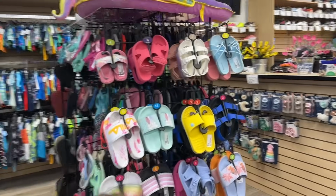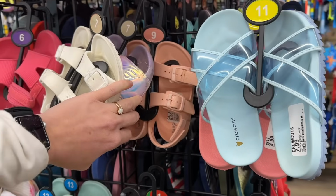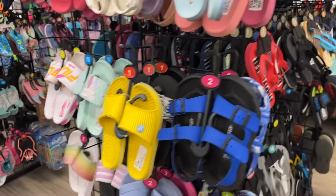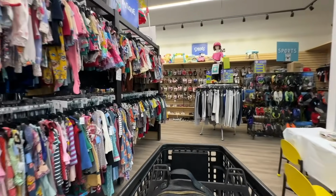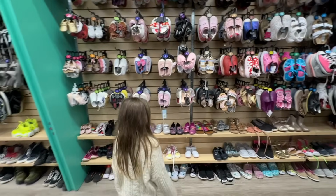Autumn, here's the shoes, so let's see if we can find any in your size. We've been looking for some sandals for you. For some reason, I have a hard time thrifting shoes for my girls, so I am always looking out for their current size and the next size up. They didn't have any here, but there is another section across the store. There's more over here, so let's look. Can you look and see if you can find size 10?